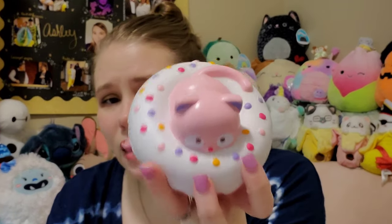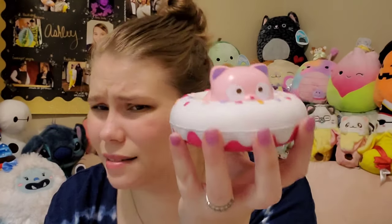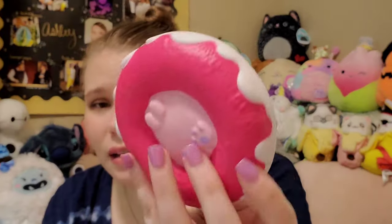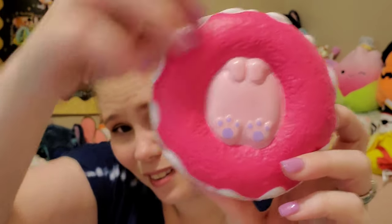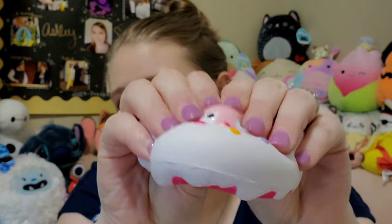I love the pastel colors. There were different kinds of Kathy cats like this. They may have had different names, but I love the pastel. I love that it looks like a strawberry donut because strawberry is my favorite. But look at this. You can see her little beans. Oh my goodness. Okay, let's give her a squish.